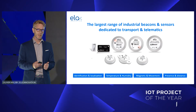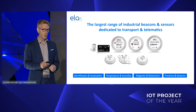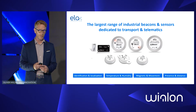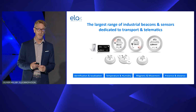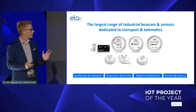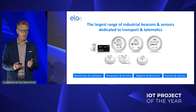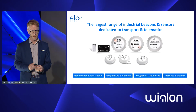I was interested to see that the particularly tall building next to us, the Burj Khalifa, was started or conceived at roughly the same time as our chairman had the same idea with Ela Innovation. So both are about 21 years old, and hopefully both will be around for a very long time.